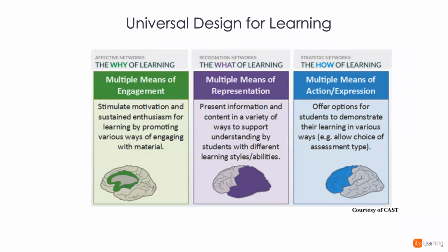And the last principle is multiple means of action and expression. So this is the how part of learning. It's showing what you understand and showing what you know. And this is one that I think is probably the trickier part for teachers to think of right off the bat if they're new with UDL. And it's giving students choice in how they demonstrate their understanding. So choice in assessment type beyond just a test. It can be doing a video, an audio recording. And we didn't develop these, but we borrowed this graphic from CAST, and they're the ones who did all the research and really put forth Universal Design for Learning.